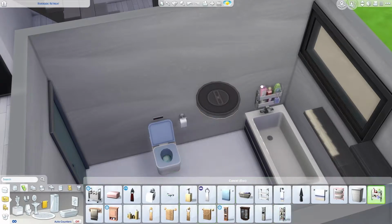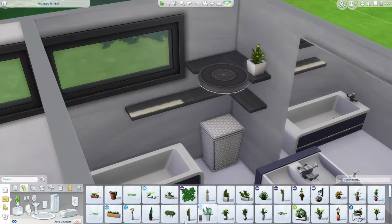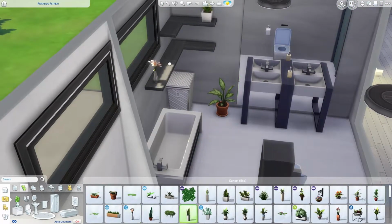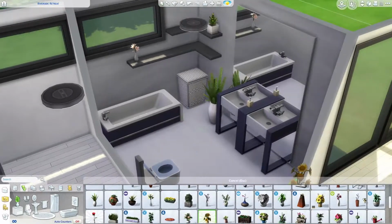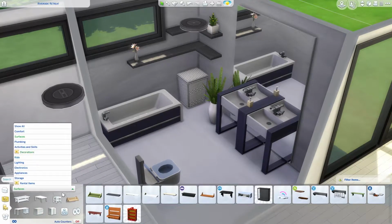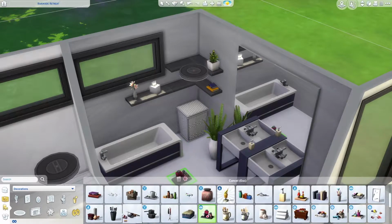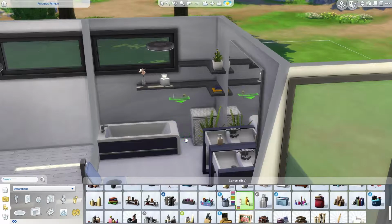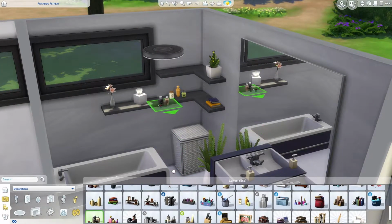But like I said before, it's very minimalist, and what I've tried to do is add a lot of plants as well, just to make it a bit greener. I like how the majority of the colour in this build comes from the plants and the surrounding landscape. It's quite nice that you can have a fairly neutral coloured house but still add colour by using all the plants in the game.